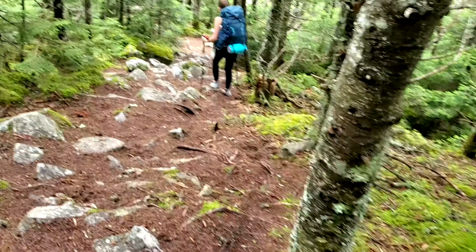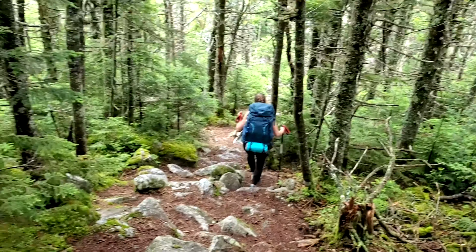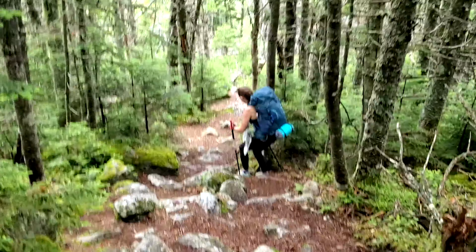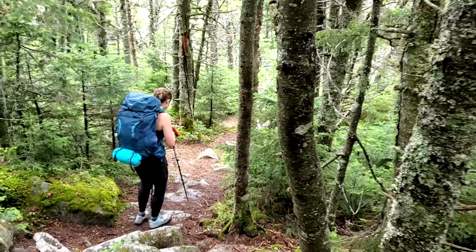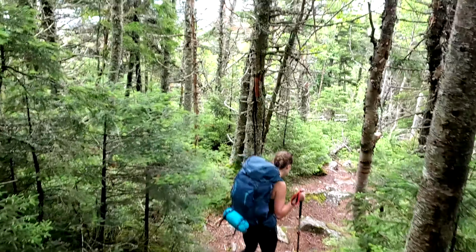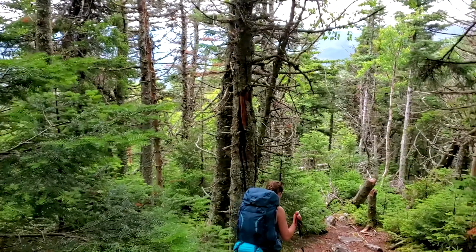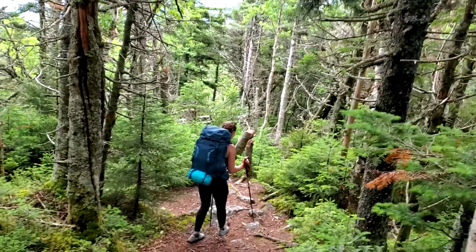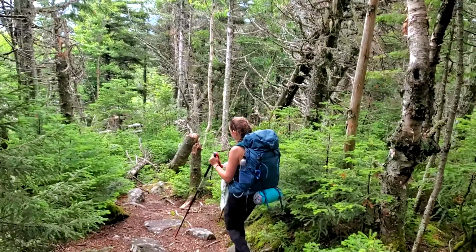Here begins the long descent. All that elevation we gained coming up this way is going to be lost in between here and Zealand. We're gonna have to gain all that elevation back again. So we're gonna be going up and down a whole lot today.